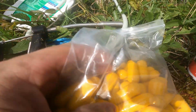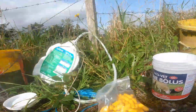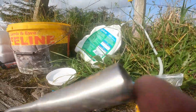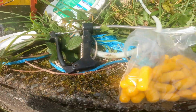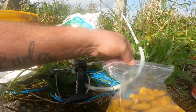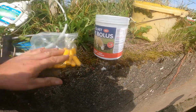That's just the boluses there. They're actually quite big. And there's the applicator. The bolus, anyone that doesn't know, most people will know, the bolus just goes in the end, and then you just push it down their neck. You just need to be a bit careful putting the gun down their neck, sort of let them take it in themselves, and you just need to be sure that it goes down, that they don't cough it back up. You just need to be wary of that.